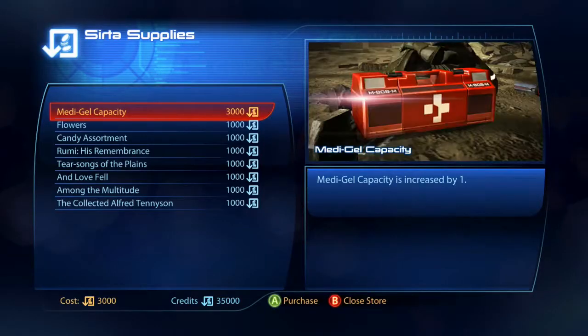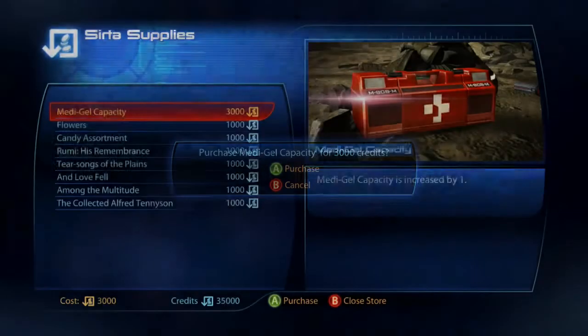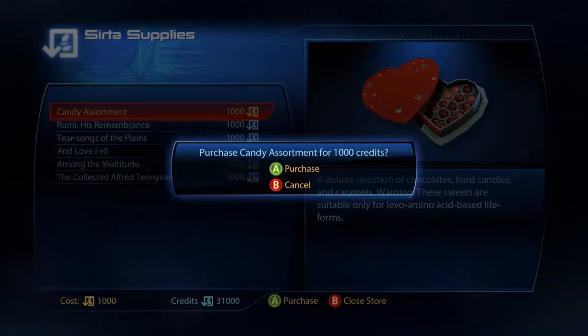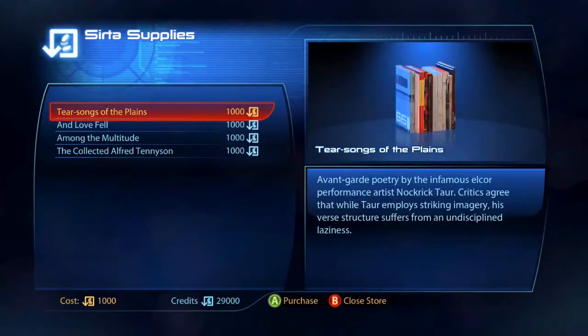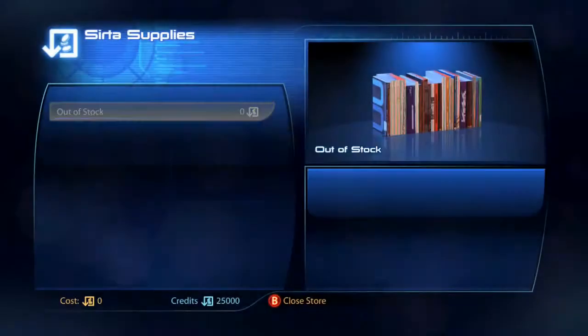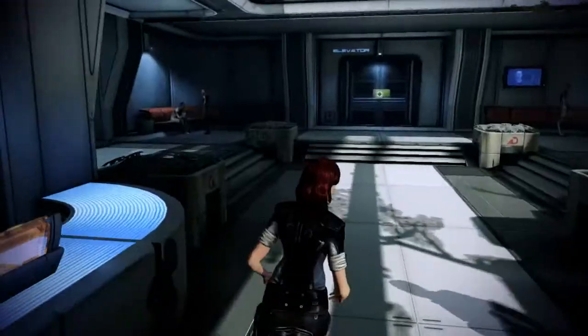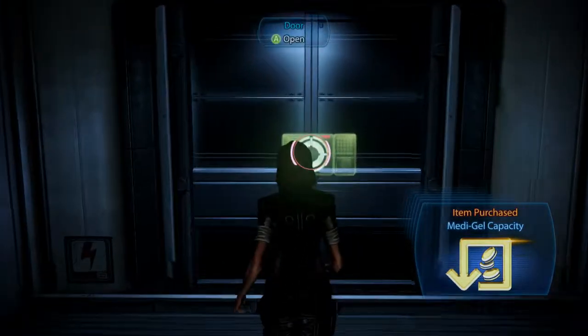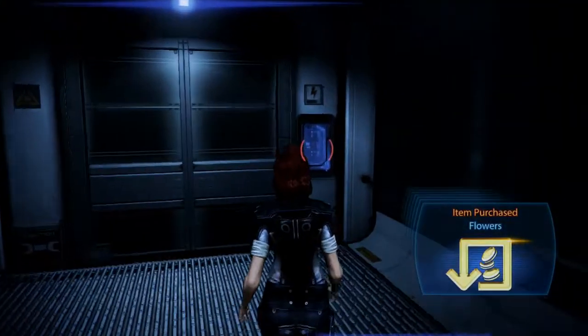Welcome to Cirta. All profits from sales go to help new medical research. Earlier reports indicate that Earth has fallen to the same enemy force that attacked the Terran space.